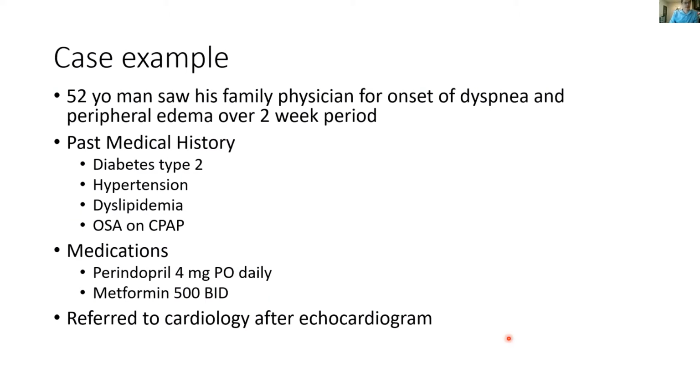So this is a case just to try to go through some of these principles quickly. This was a 52-year-old gentleman who saw his family physician for onset of dyspnea and peripheral edema over a 2-week period. His past medical history included diabetes, hypertension, dyslipidemia, and OSA on CPAP. Medications at baseline are important, partially because it gives you a sense of how robust he is. He is on perindopril 4 and metformin 500 BID, but as you can recognize, this was also getting some of the drugs covered later on.